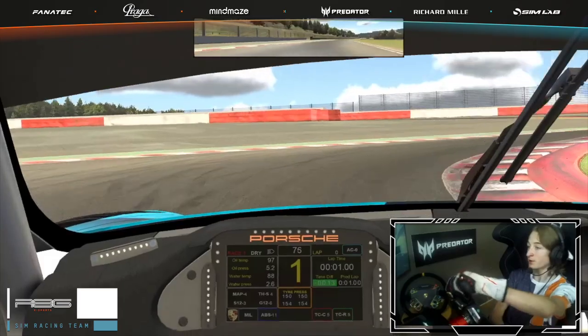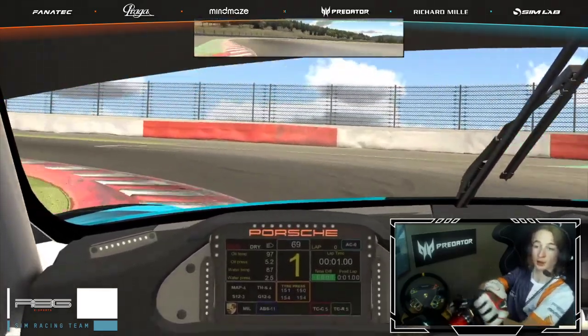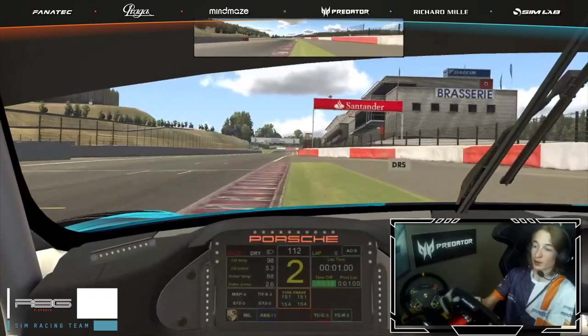Downshifting to first gear, using a lot of curb on the entry, same here. Going as early on the throttle as possible, as wide as we can on the curb.